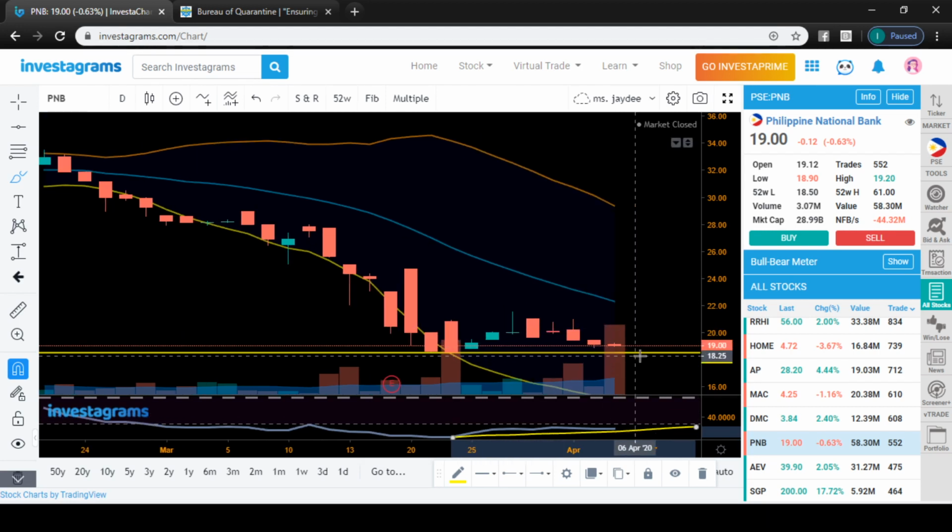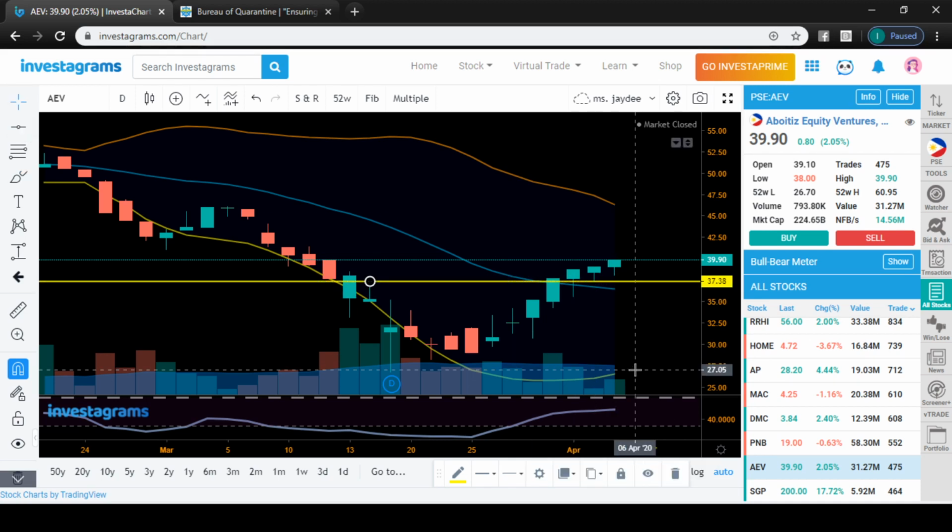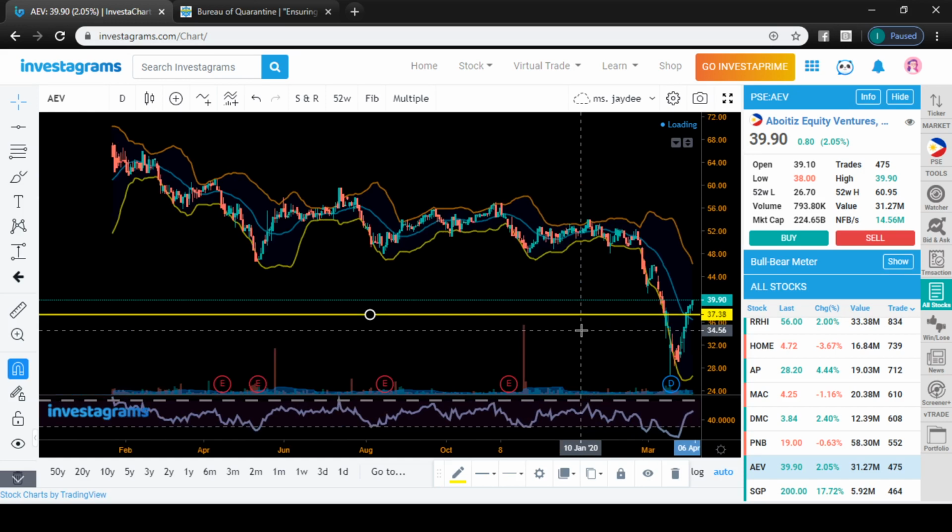Now, your condition is wait for a green candlestick to come out within this range first, because it might continue to break that, so not good. AEV. AEV has broken your MA20 line, so that means you now have a brand new support around 37.8, 37.38. Okay, around that line, that's a good area to check out, and we're not that far from that support.